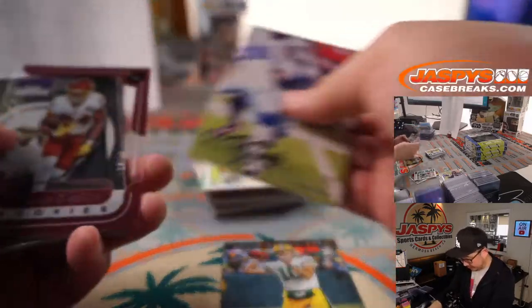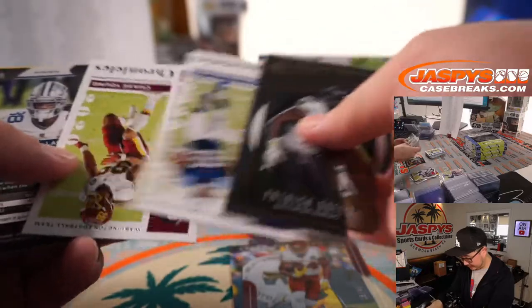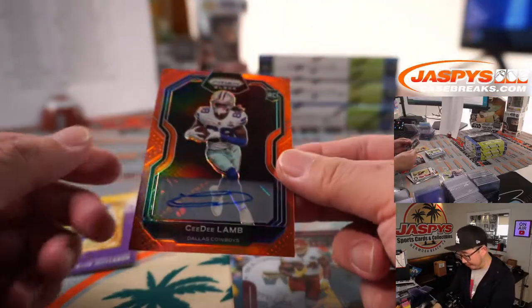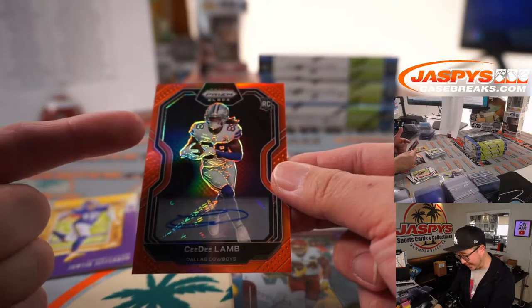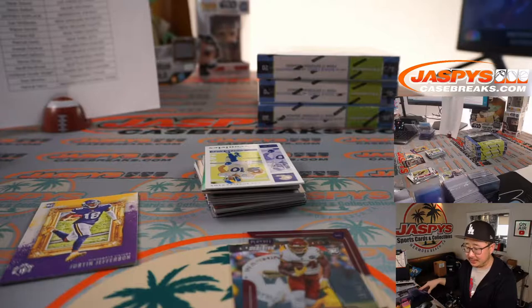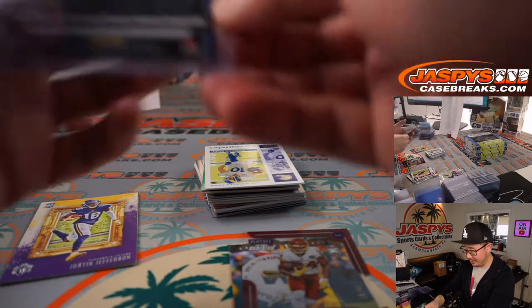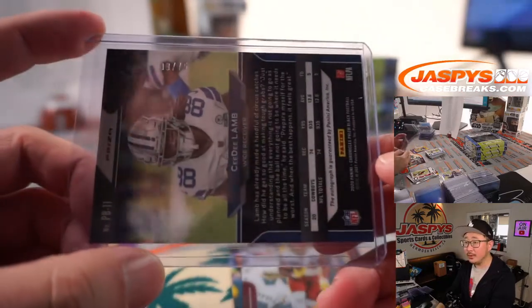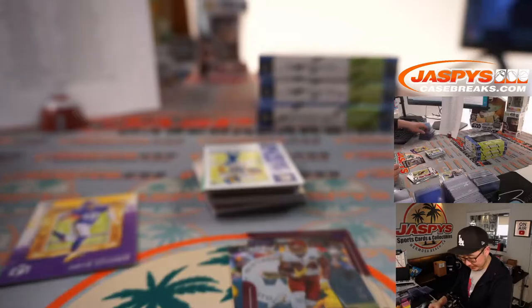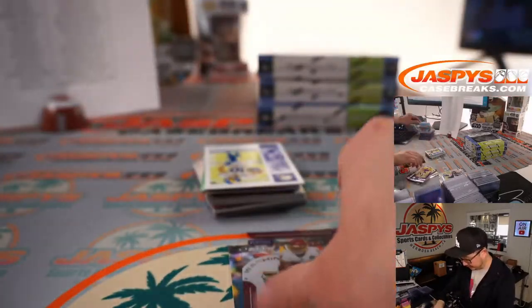Got Jordan Love. Antonio Gibson to 49. And a CeeDee Lamb autograph. Panini, Prism Black, Orange Parallel, and autograph. Dallas, Angel Acevedo with that one. There you go. There we go. Let's go. 75, nice. Cowboys rebuilding their defense in the draft, like my Raiders.